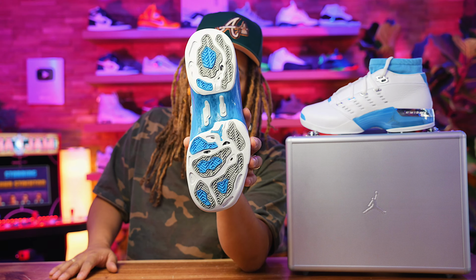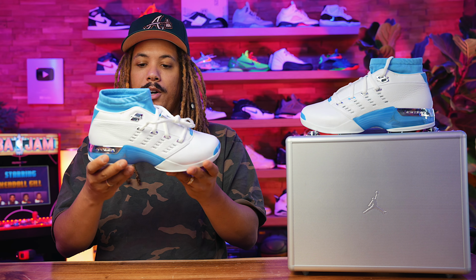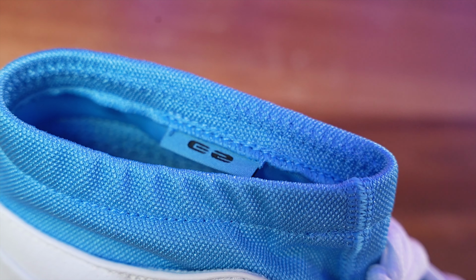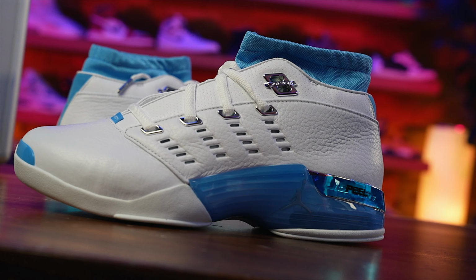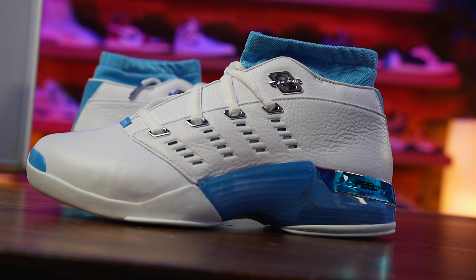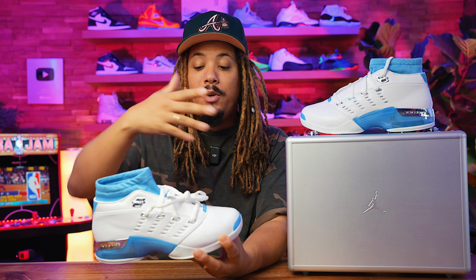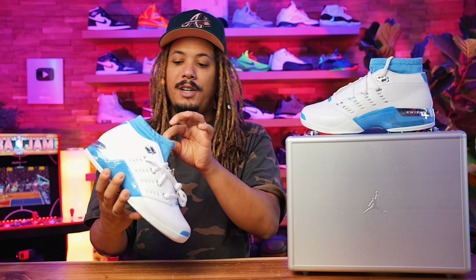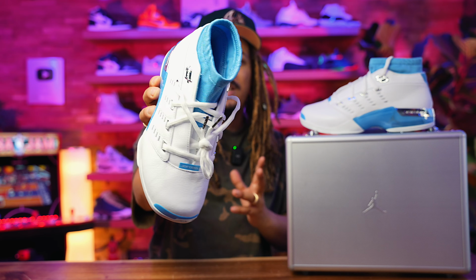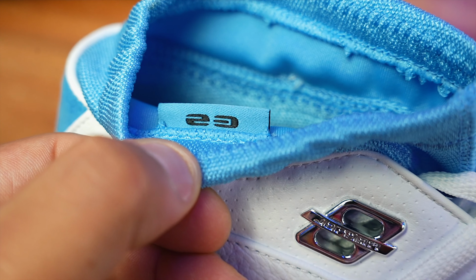You have carbon fiber right in the middle of the foot, and TPU going on the shank part as well. Then you have this nice little sock liner featured on this pair in particular, because the high top pair does not feature it. The high top pair also features a lace guard or mud guard that goes on top and can be removed to make it look more like this, but the 17 does not feature that at all. It does, however, have this sock liner that extends out and also has the 23 featured right there.